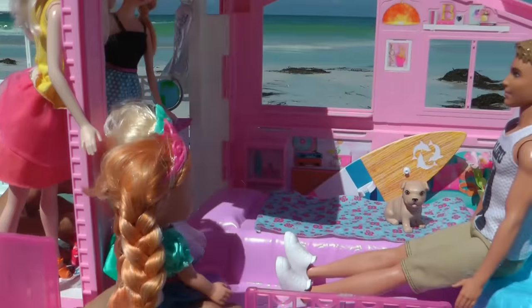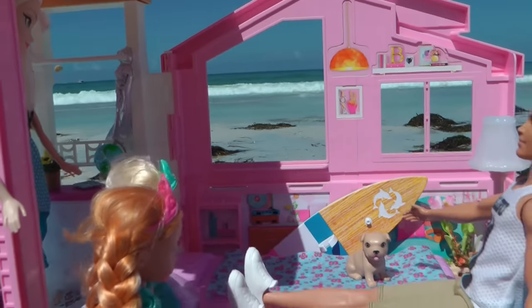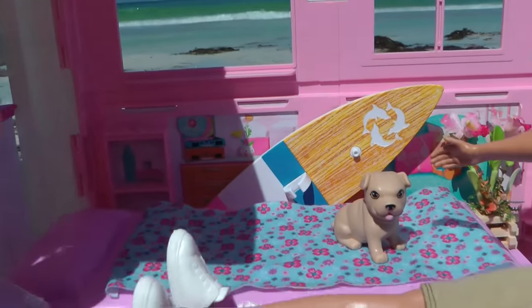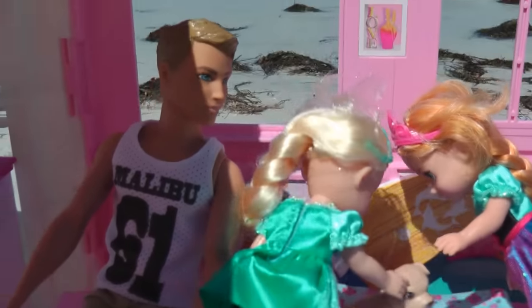Hi, Ken. Hey, girls. Welcome to the beach. Want to meet my new dog? She's a girl and her name is Rocket. Rocket? Aww. She's so cute. She won't bite. She's very nice. You can pet her. Okay. I want to do it first. Ooh. Aww, I think it's a pug. It's so cute.